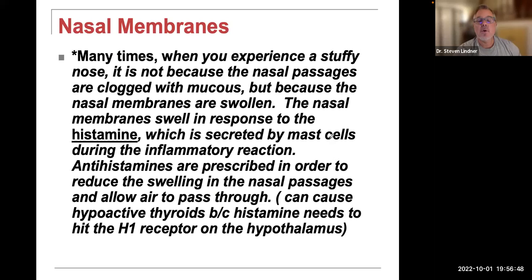Now, many times, when you're experiencing a stuffy nose, it's not because the nasal passages are clogged with mucus, but because the nasal membranes are swollen. Why are they swollen? They're swollen in response to histamine. And now where is histamine secreted? Histamine is released by mast cells during an inflammatory reaction. And we can modulate, this is just nutritional information, we can modulate mast cells with vitamin C. Vitamin C works very, very well at modulating mast cells so that they're not releasing as much histamine.